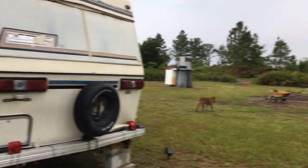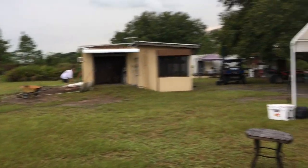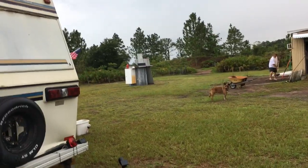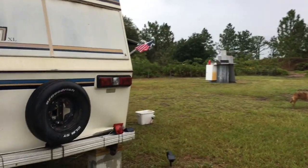I mean, they do have all of this area to roam, but we don't necessarily want them doing that, where they might chase a deer or a possum or something in the middle of the night.